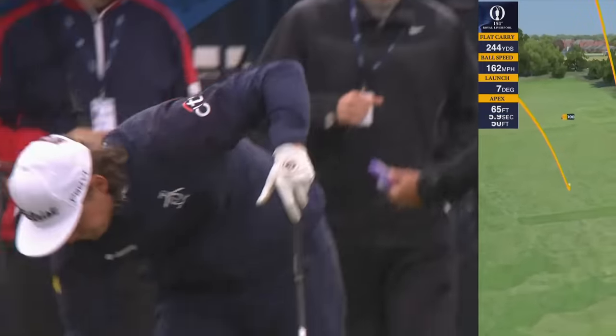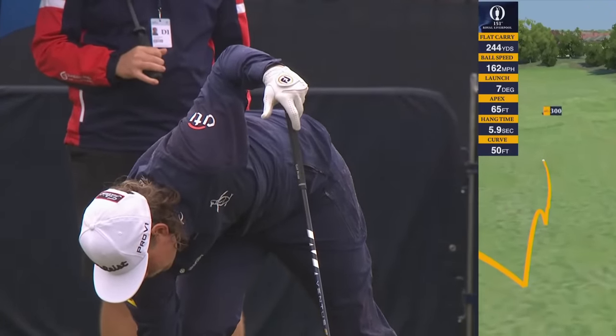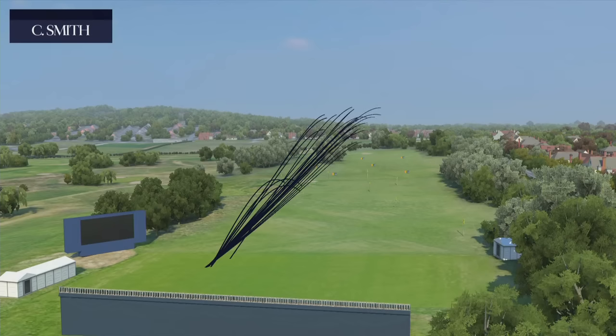Just hitting this baby cut consistently with the driver, obviously something he's working on. As you can see, he can shape it both ways, Cam. These are all the balls. Hear the fireworks going off, everyone. All the balls that Cam Smith hit on the range today. A lot lower apex than we saw with Rory's yesterday, but two completely different swings. Yeah, that's to be expected.